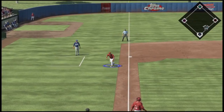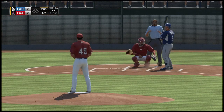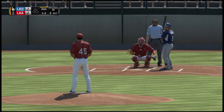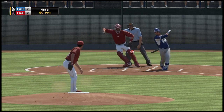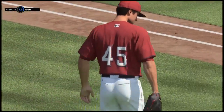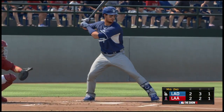Swing and a ball hit softly on the ground, but this will get foul. It's a ball and 2 strikes. Bases are empty here with 2 men out. Got him swinging, and that will end the inning. 1, 2, 3 go the Dodgers. Bottom of the second inning coming up, all square at 2 apiece.